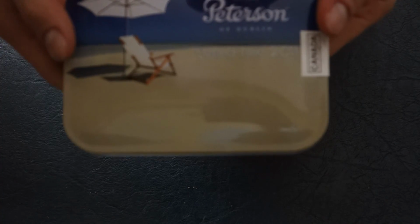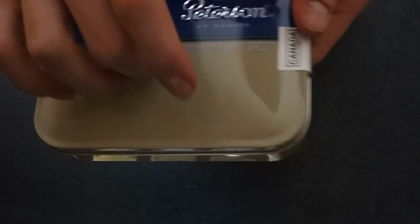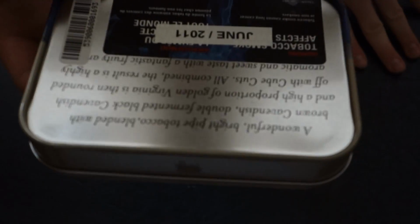And my last of the Petersons is Summertime 2011. And once again, it's raised in the metal here because this is a metal tin like the other ones. It says Summertime 2011. And, okay, so this one's not cut off too much. It says, a wonderful bright pipe tobacco blended with brown Cavendish, double fermented black Cavendish, and a high proportion of golden Virginia is then rounded off with cube cuts. All combined, the result is a highly aromatic and sweet taste with a fantastic fruity aroma. And I got that June 2011.